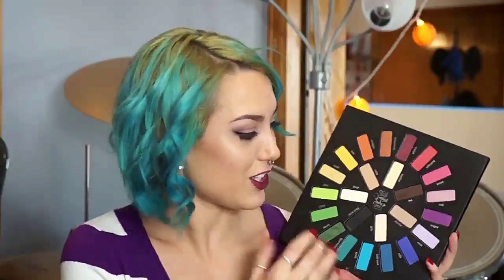Last but not least, the Mi Vida Loca palette from Kat Von D is gotta be mentioned as one of my favorites because you guys know that I love colors on my eyes. I like to do colorful looks, and this thing is like, I mean, it's a rainbow. What can you say about it? It's got everything.